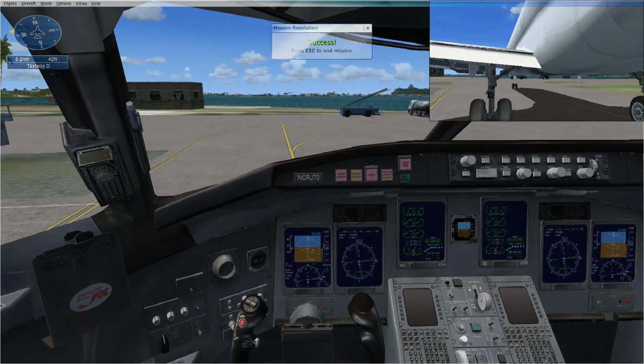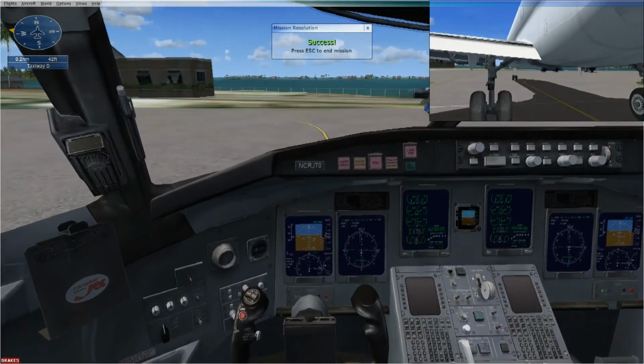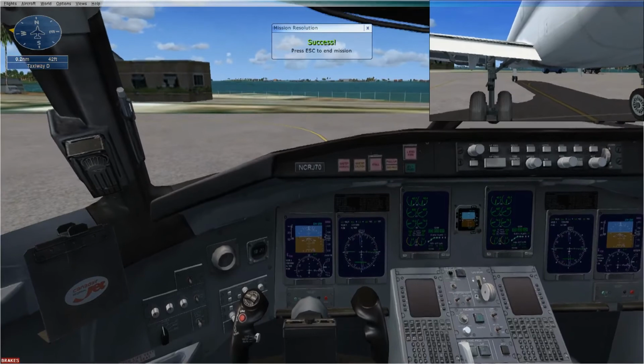Orbit 326 Heavy, wind 121 at 12, cleared for takeoff. Cleared for takeoff, Orbit 326 Heavy.